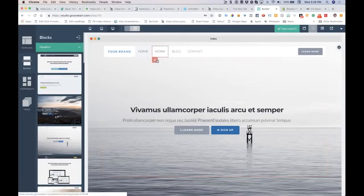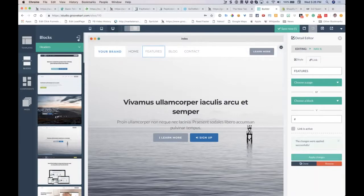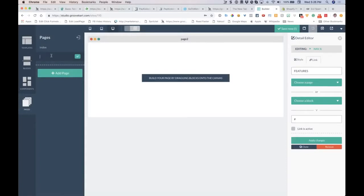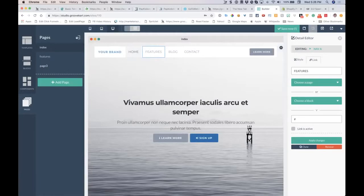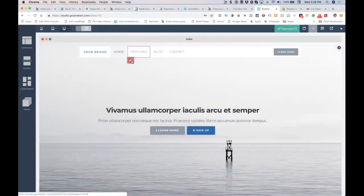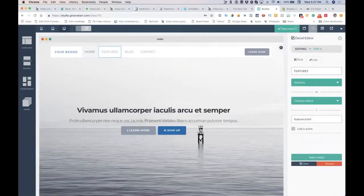But then over here, instead of work, I need this to say, features. So FEATURES, and I hit apply, and that changes here. But so now I need to create a page over here called features. Well, I add a page. It's not just a page builder. So now we're going to call this features. And I add that page, and just like this, I go back to that page, and when I click on this link here, where do I want it to link to? It just links over to choose a page in your site, features, boom, just like that.